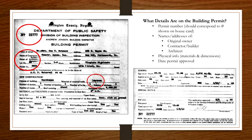But other important information, you can see the name of the original owner, their address at that time, as well as the building contractor. And if this hadn't been a Lustron, most likely the architect information would have been filled out as well. The middle section of the card gives us a lot of the physical information about the property. What kind of house was it? Is it frame? Is it brick? What are the materials? How many rooms did it have? How many stories was it? And it also had an approximate building value.